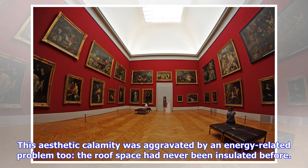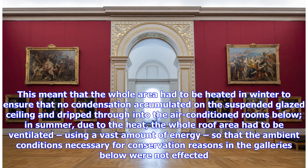The roof space had never been insulated before. This meant that the whole area had to be heated in winter to ensure that no condensation accumulated on the suspended glazed ceiling and dripped through into the air-conditioned rooms below. In summer, due to the heat, the whole roof area had to be ventilated, using a vast amount of energy, so that the ambient conditions necessary for conservation reasons in the galleries below were not affected.